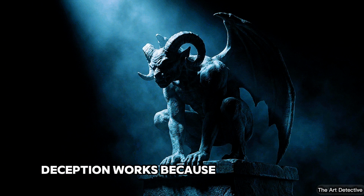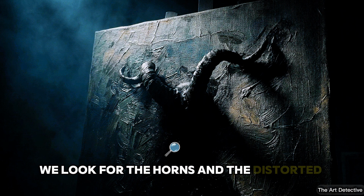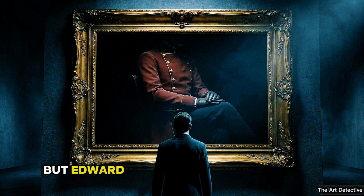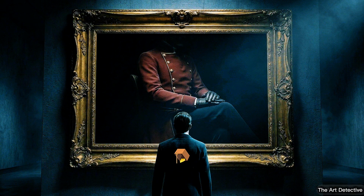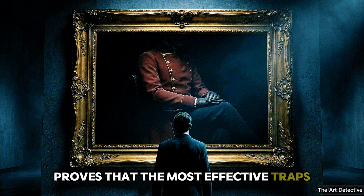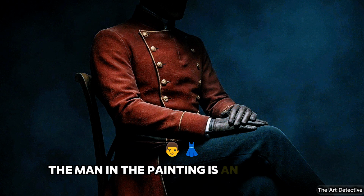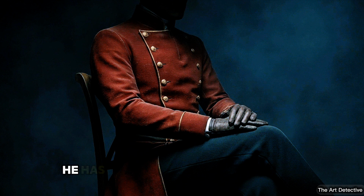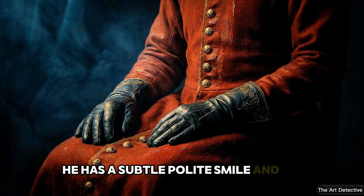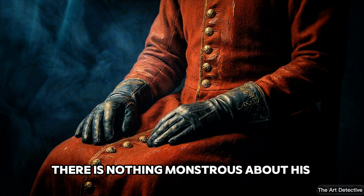Deception works because we expect it to look obvious. We look for the horns and the distorted faces, but Edward von Gritzner's 1895 painting, Mephisto, proves that the most effective traps are the ones that look reasonable. The man in the painting is an elegantly dressed elderly gentleman in a red tunic. He has a subtle, polite smile and an ordinary, familiar face. There is nothing monstrous about his features.